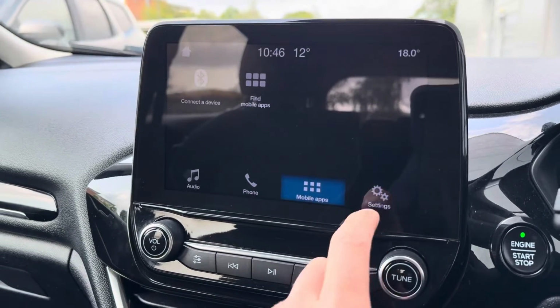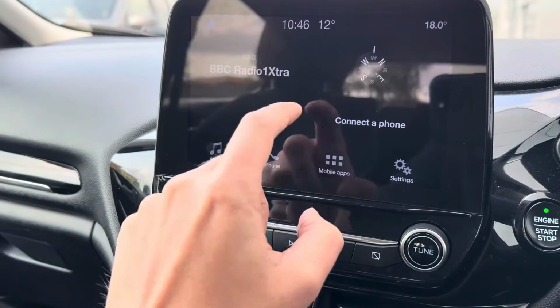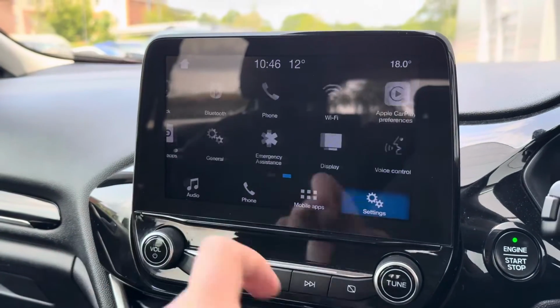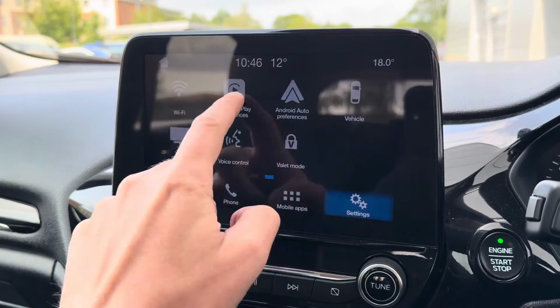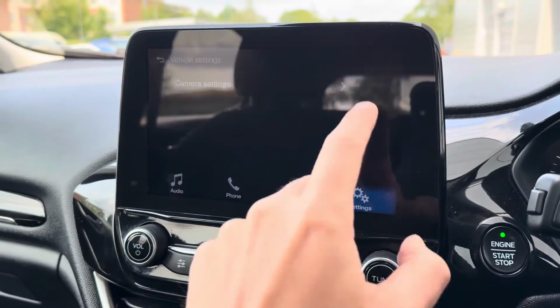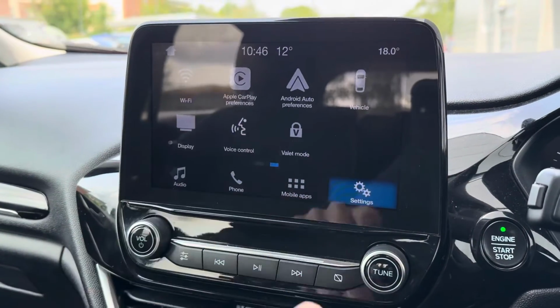For seamless music playback, you can also connect your phone and make calls hands-free and safely on the go, and fully integrate your smartphone thanks to Apple CarPlay and Android Auto connectivity. You can also access various vehicle settings to tailor the car system to suit your driving style, as well as use voice control to control features without lifting a finger.